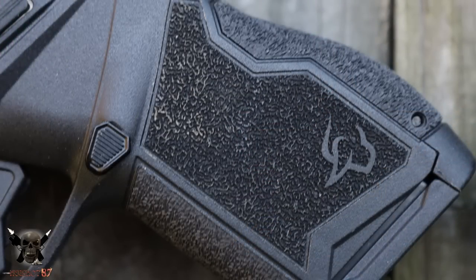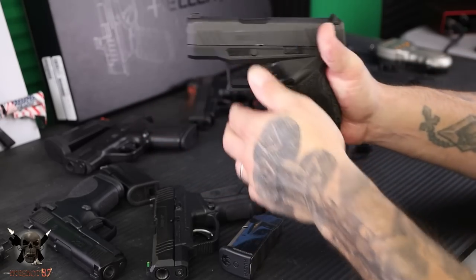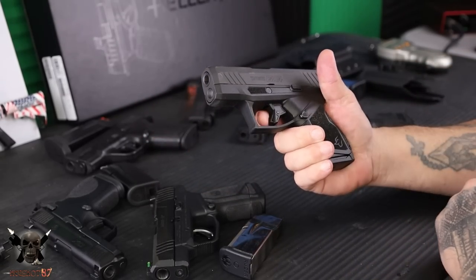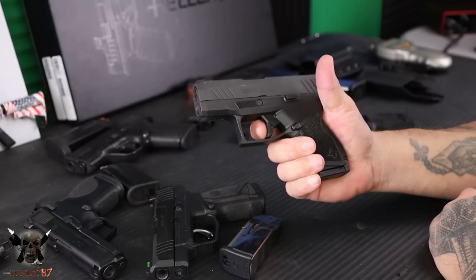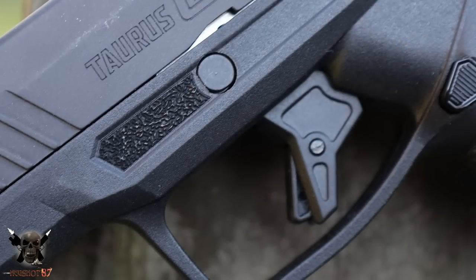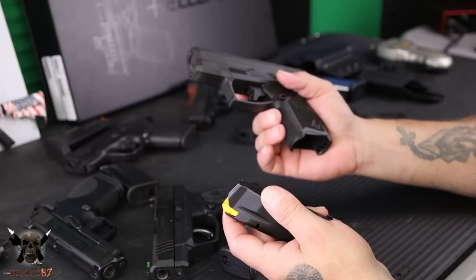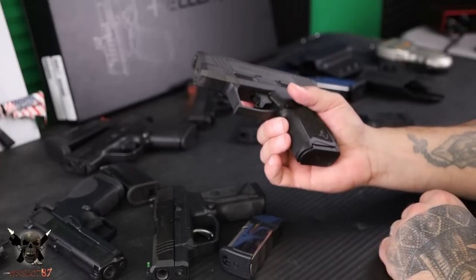The grip texturing, Taurus does one of the best, I think, in the industry on a pistol. The way this gun points is really nice and natural. And the flat face trigger, they actually do a really nice job with this trigger. And I will talk more about the triggers after we do the shooting, of course. The magazines pop right out of there, and you have 11 rounds in this gun. It comes with two magazines, by the way.